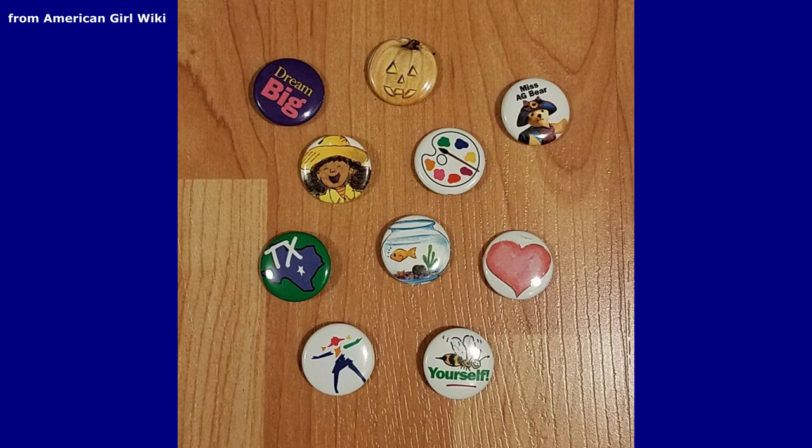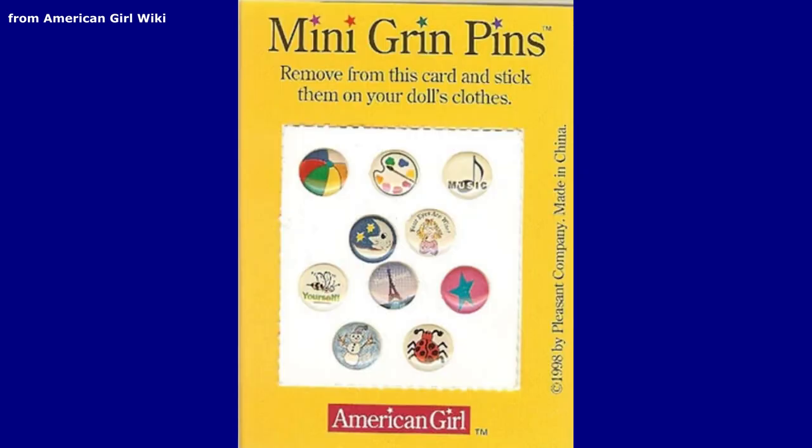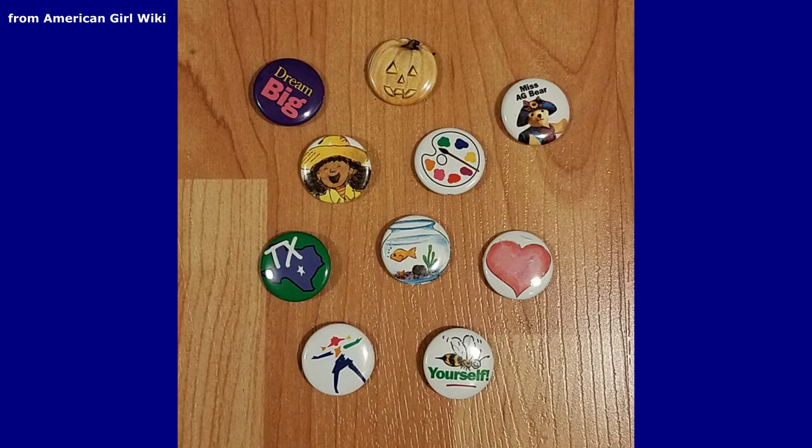Grin pins were first released in 1994. They could be purchased in packages of 10, and single pins were included with children's clothes. You could also buy a display to put them on. Mini grin pins were also included with doll outfits. There were pins for all 50 states, holidays, animals, food, schools, sports, and many other hobbies and items. These pins were phased out completely by the early 2000s.